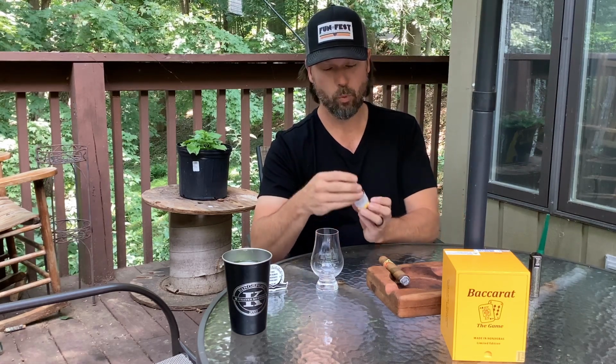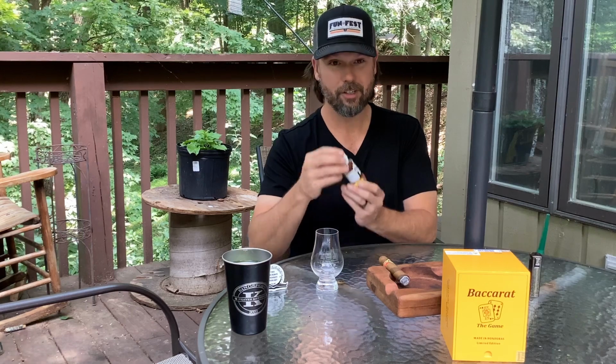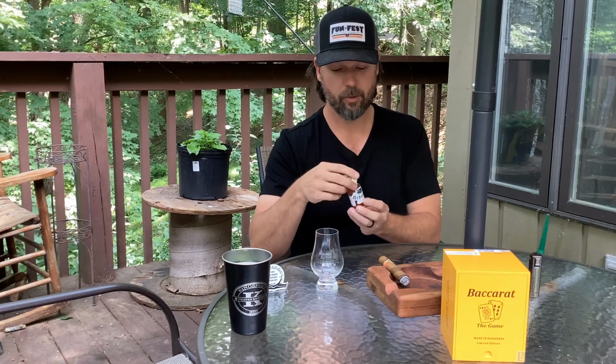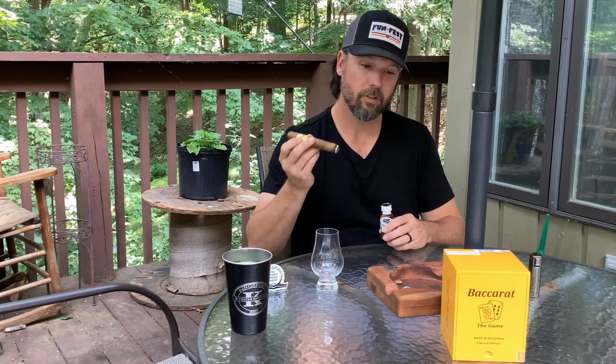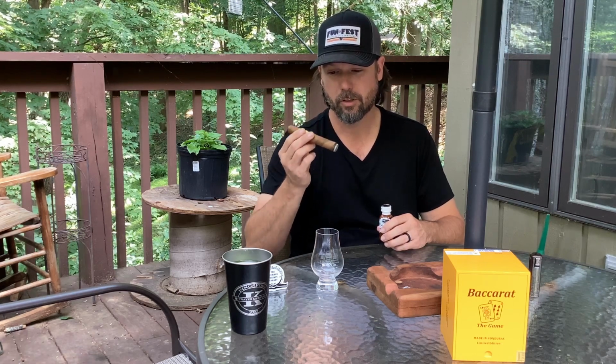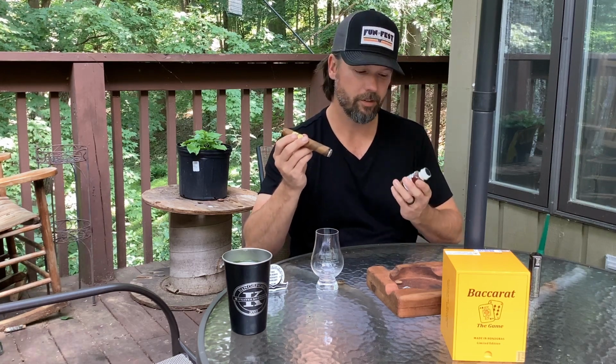This is called the Rebound. It is the first edition cigar study. So with this one, I'm smoking a cigar, actually a limited edition Baccarat Barber Pole. This is a really good cigar. It gives you that smoothness, but also a little bit of that pepper with the darker wrapper. So this is a great cigar for me. I love Baccarats altogether, and I think it's going to pair well with this Rebound.